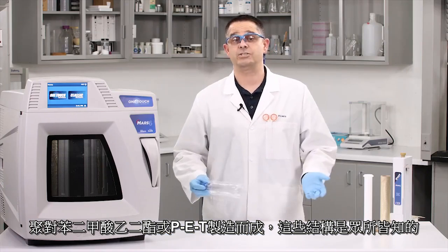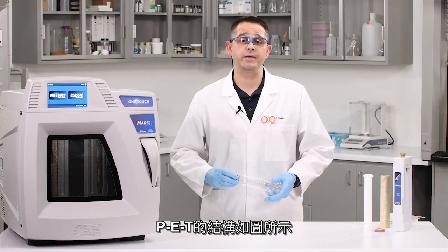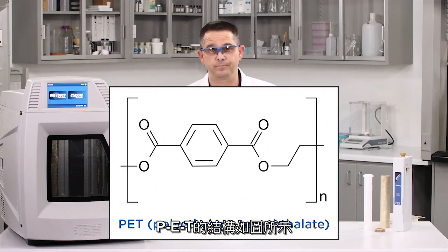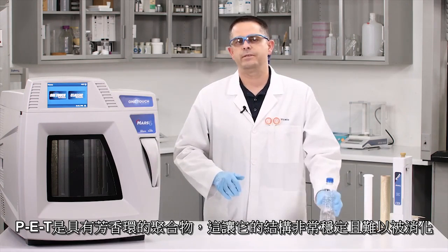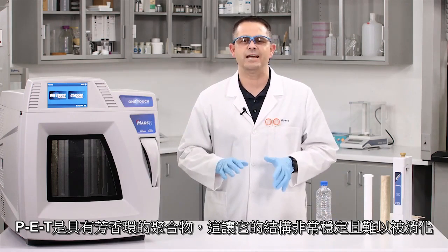So before we get started, today's plastic water bottles are often made from polyethylene terephthalate, or PET, as it's commonly known. The structure of PET looks like this. PET is a polymer with an aromatic ring. This makes it very stable and difficult to digest.